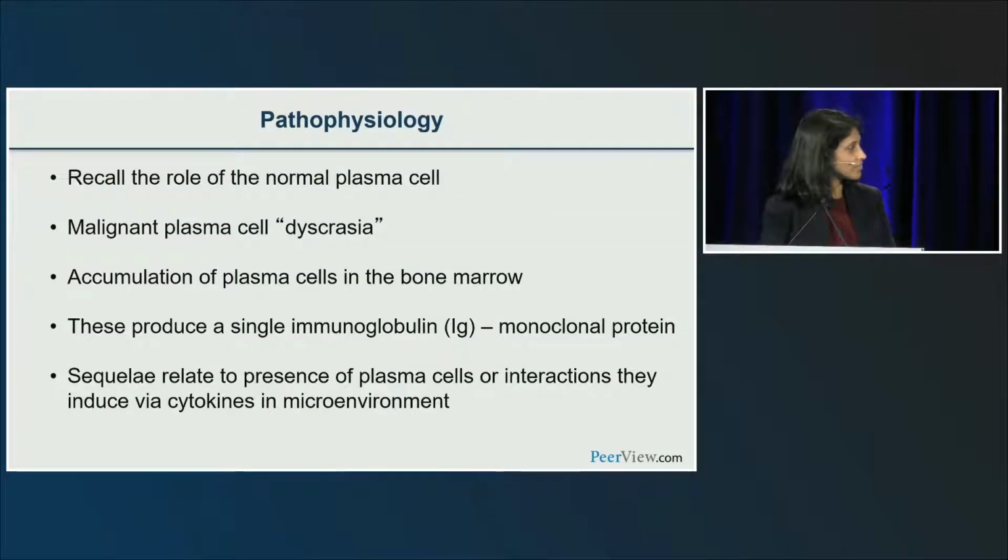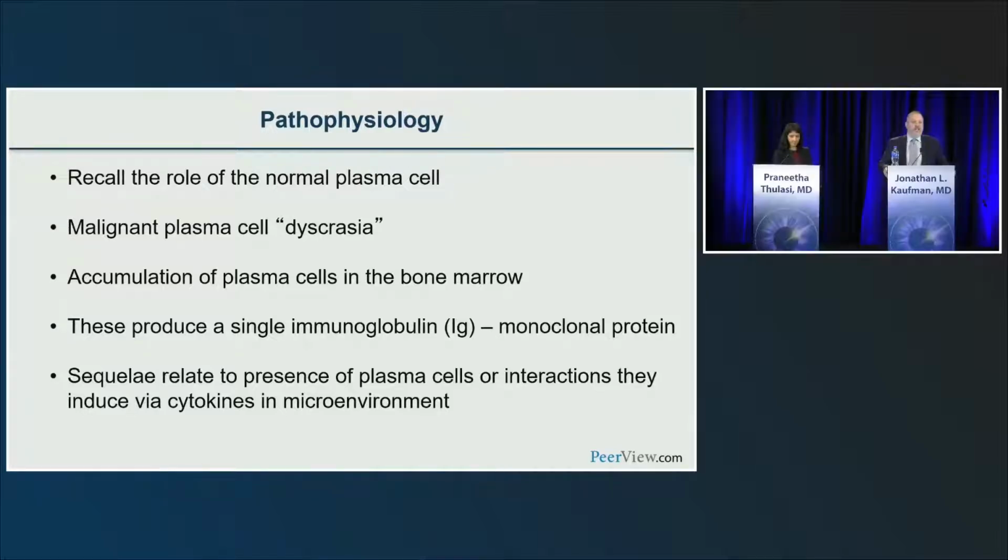All right. Good evening, everybody, and thank you for joining. When we were discussing giving this presentation, I made Dr. Thulasi make a promise that I didn't have to say anything about the eye, and I could just talk about myeloma. So I'm going to talk about myeloma.